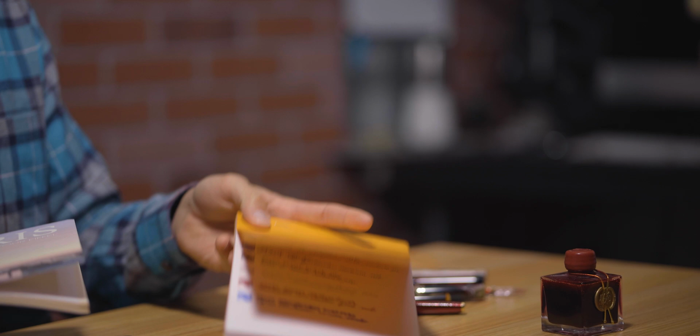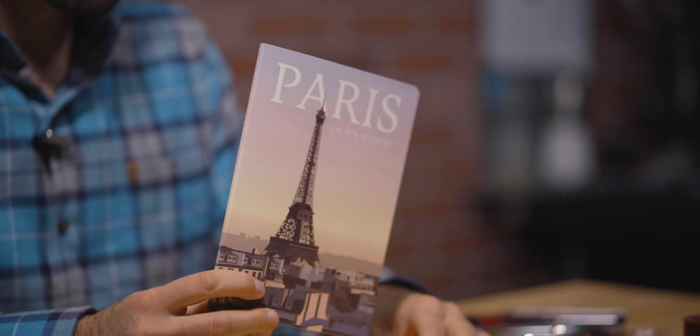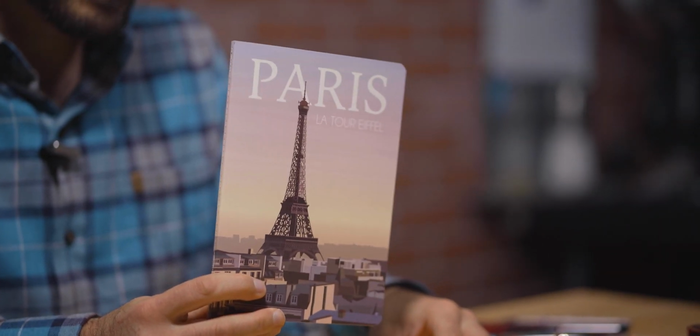Full disclosure, these notebooks are stocked at Goldspot Pens and will serve as points of comparison when evaluating the Gucci notebook. The Endless Recorder with Tomoe River paper sells for $23.50, the Rhodia Dot Pad goes for $7.50, and this Clairefontaine Paris notebook is $8.50.